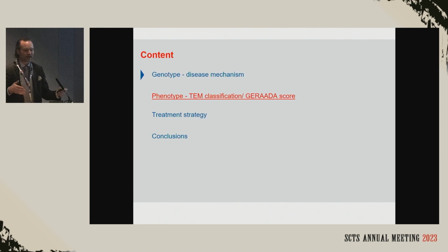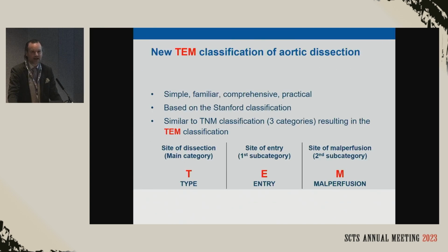So how can we harmonize this knowledge on pathophysiology into a very simple algorithm everybody can use and everybody can apply already at the level of the emergency room before the treatment, to develop the treatment concept? And one of these ideas is the TEM classification. So where is the idea from?